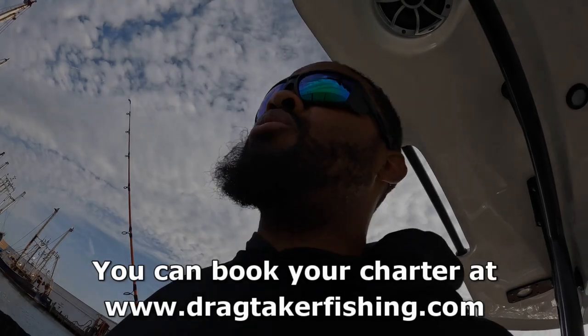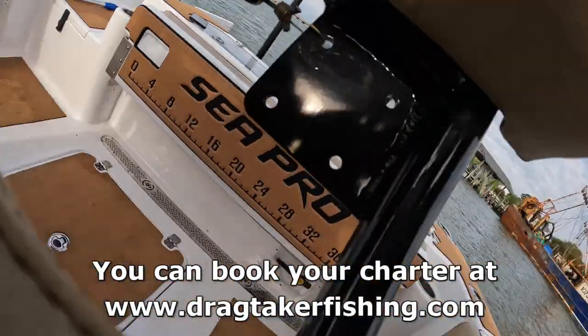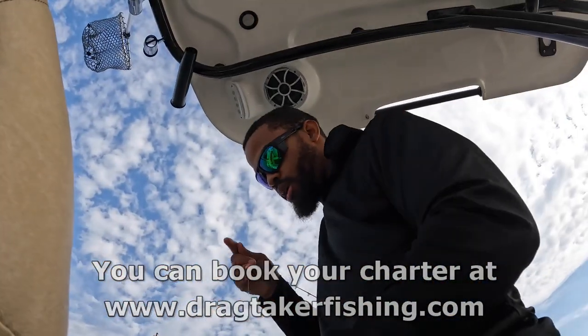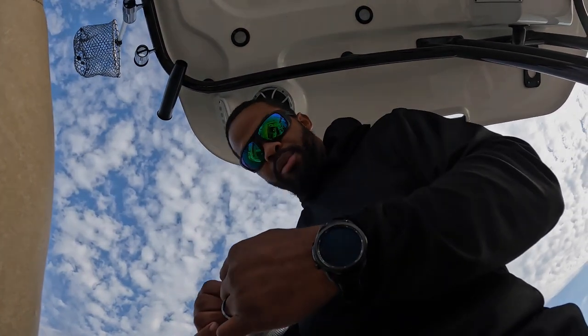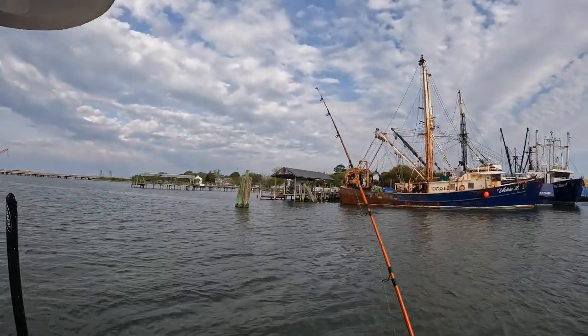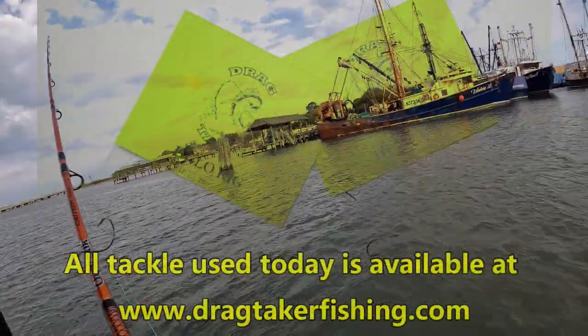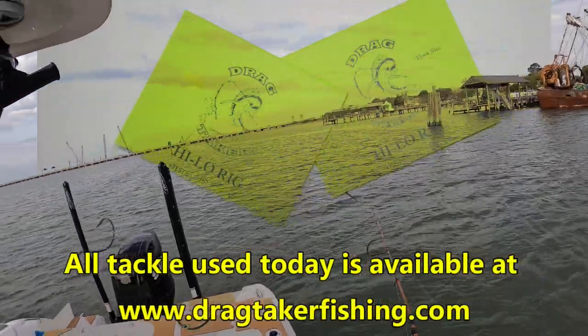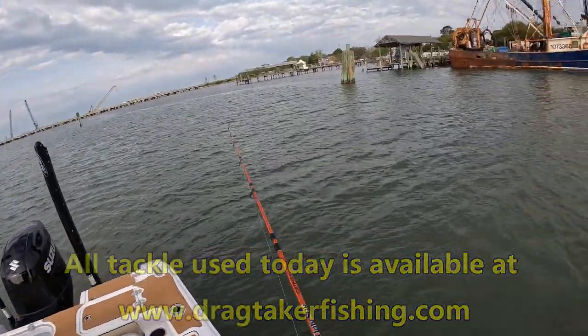All right, y'all, so we just came across a nice little school of croaker, weak fish, and these white sand trout, and they've been doing pretty good. The action's been quick, so I couldn't really get to the camera, but today's bait of choice is just going to be blood worms on a high-low fishing rig, and they're tearing it up. We're just dropping it to the bottom using 2 ounces. You really don't need more than 2 ounces.